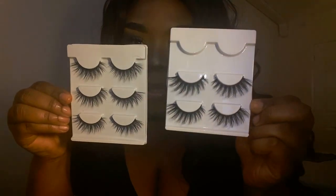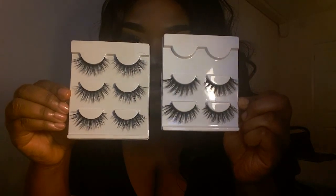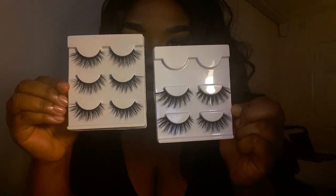Okay, let me do a side-by-side with the 3D15 and the 3D20. So this side is 3D20 and this side is 3D15. Can you guys see the difference? This is more dramatic. This is dramatic, but more on the natural spectrum. So if you're more of a natural, but you still want to be flashy, get the 3D15s. And if you just want to go all out flashy, like me, get the 3D20s.